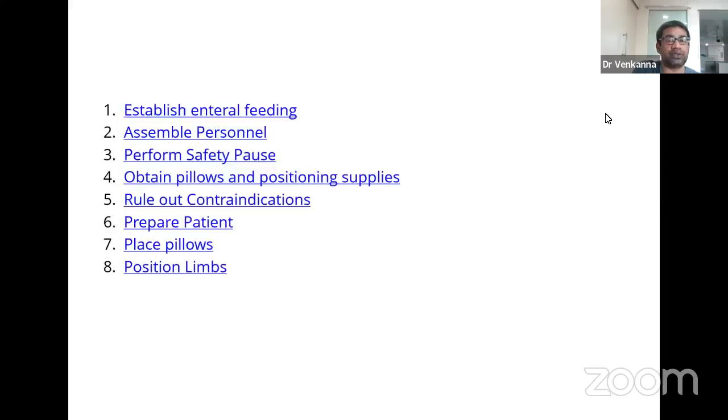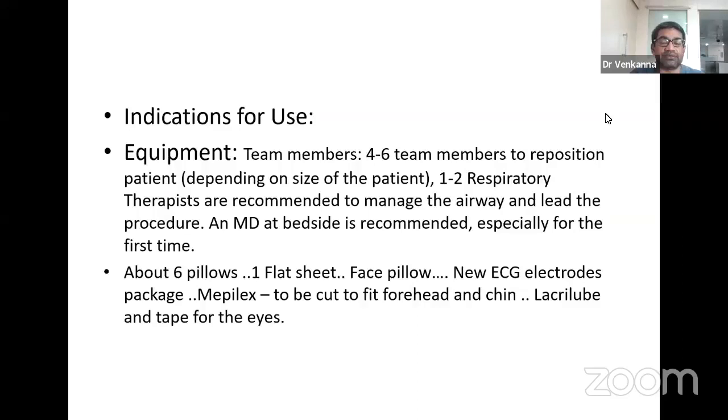Coming to the checklist, before initiating prone ventilation, we have to establish the enteral feeding, secure the lines, assemble personnel, perform safety pause, obtain pillows and position supplies, rule out contraindication, prepare the patient, place pillows, and the positioning of the limbs. Coming to the indication, according to the same PROSEVA trial, refractory hypoxemia or PF ratio less than 150 with respiratory failure, these are the indications for the use.